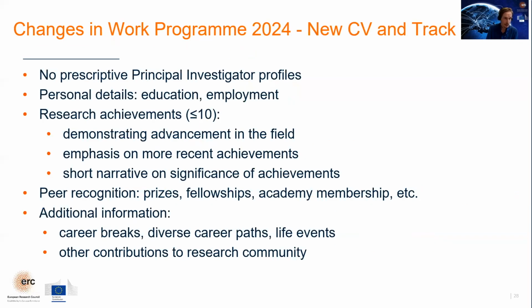Quickly highlighting a couple of changes that were introduced in the Work Program 2024. So the principal investigator profile has been made less prescriptive. You have some room to add personal details. You can list up to 10 research achievements. This is really meant to provide context for your career path and also the proposal, your ability to conduct the proposal.